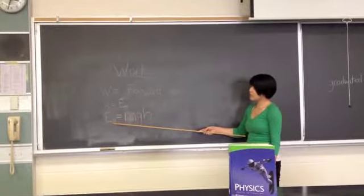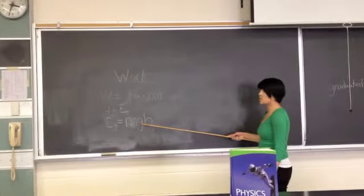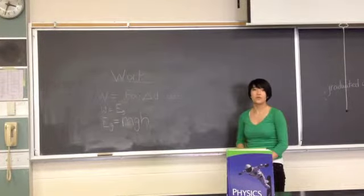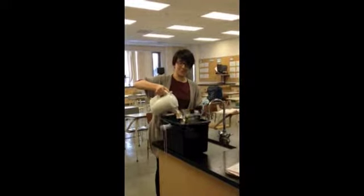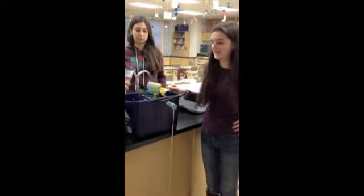So the gravitational potential energy is equal to the mass times the acceleration due to gravity times the height, which we can also use to calculate the work of our water wheel. Once the potential energy of the water wheel is transferred into kinetic energy, that gets transferred into work. Kinetic energy is the energy of movement.